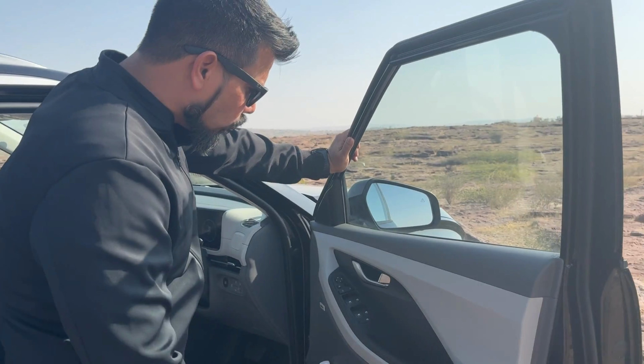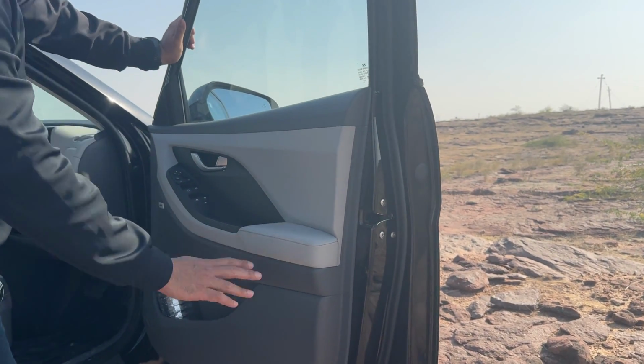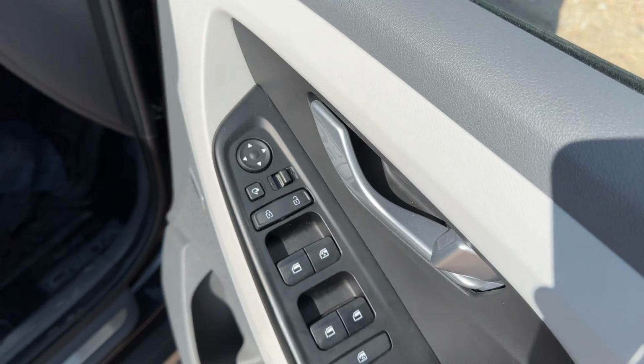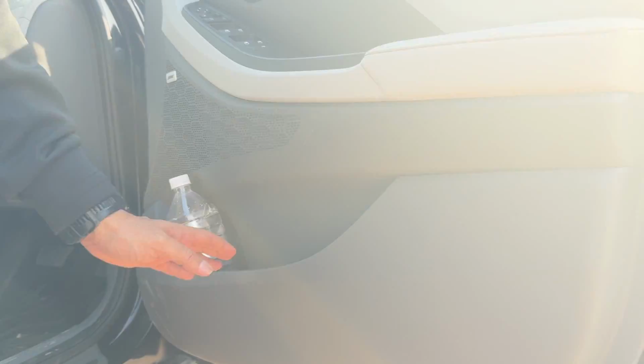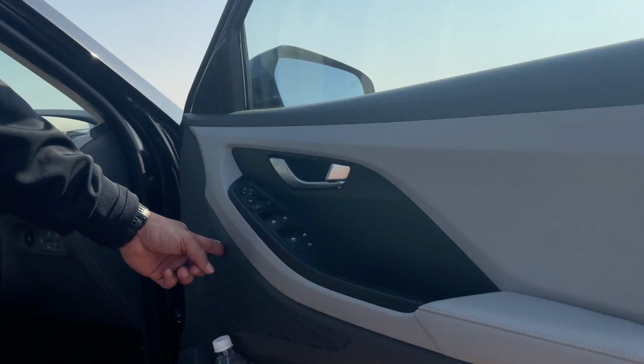And now let's have a look at the door panel as well. You have off-white, you have grey, and you have black. This material is soft to touch. These are all the controls for the windows as well as the folding mirror, which is electric as well. 1 liter water bottle can be accommodated very easily, and then you have some space to spare. Audio is provided by Bose.